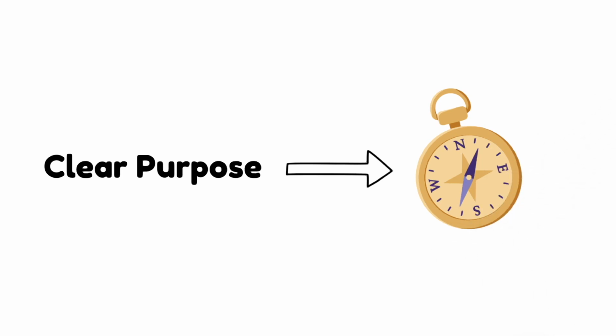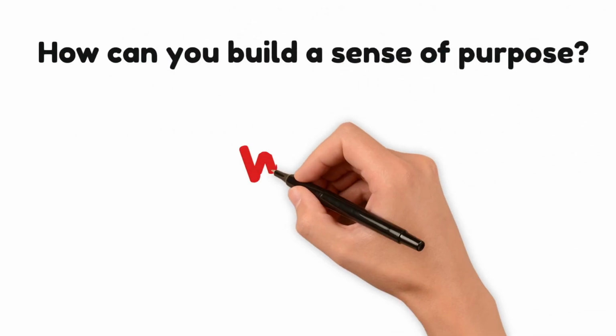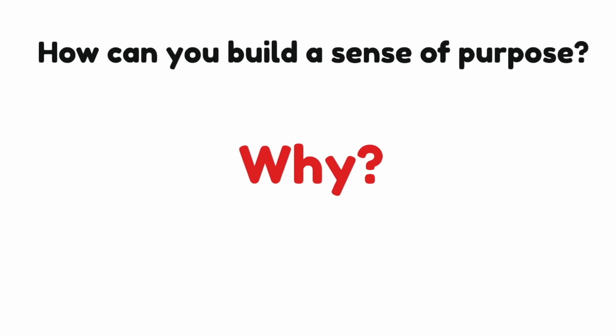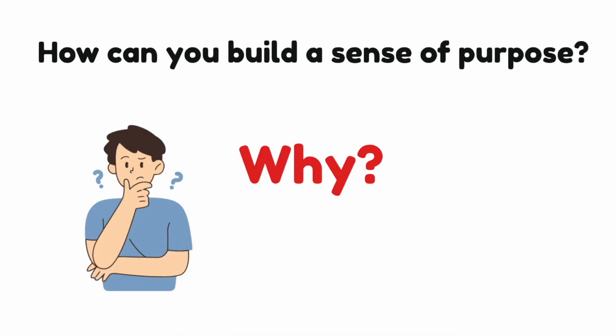For Musk, his purpose helps him stay motivated, even in the face of tremendous challenges, and fuels his relentless work ethic. So how can you build a sense of purpose? Start by asking yourself why. Why are you doing what you're doing? What impact do you want to have in your work, your life, and in the world? These are not easy questions, but the answers can help bring clarity, motivation, and direction.